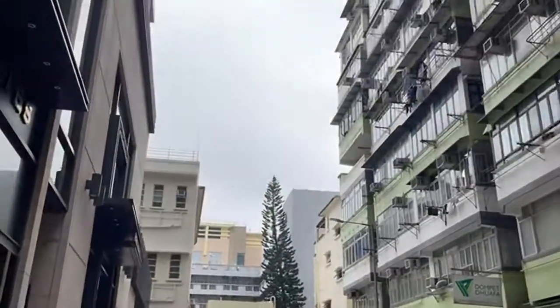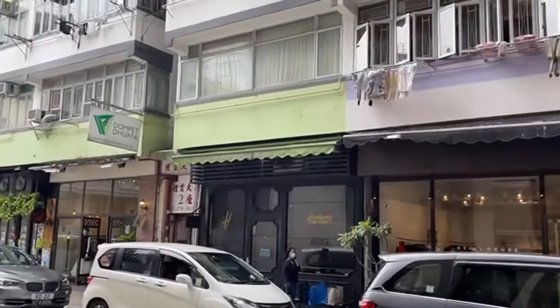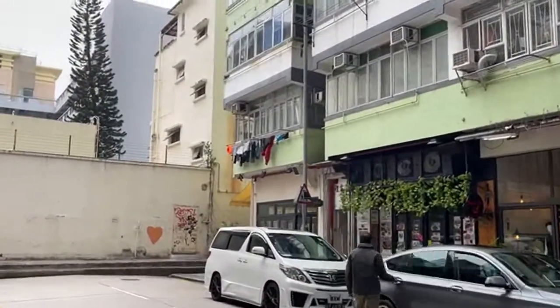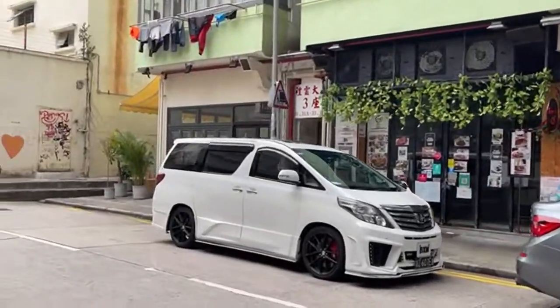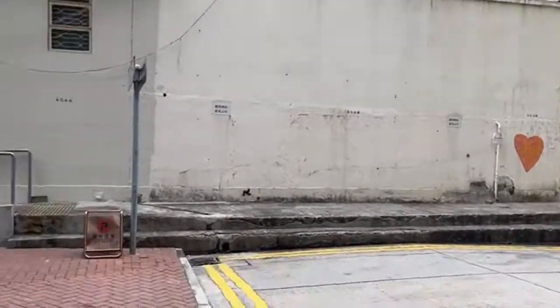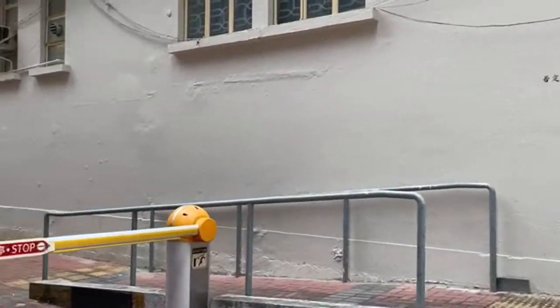These old apartments underneath, they'll have high-end fashion shops, barber shops, although barber shops are closed at the moment. Food shops. I don't know how they get any business. It's a dead end. Yeah, it is.